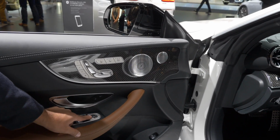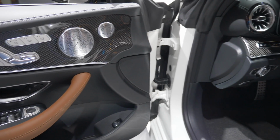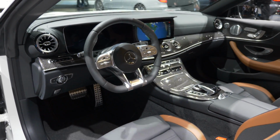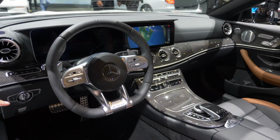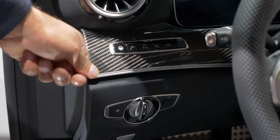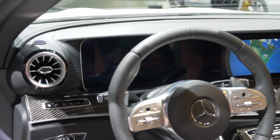You have the controls for the outside rear view mirror and a door bin. Inside, it's very similar to the AMG Coupe or the Cabriolet that you already have, with aluminium inserts along the top of the dashboard over here. Build quality is pretty good, but a little bit of shakes here and there. But overall, I think Mercedes still achieves a very nice build quality.